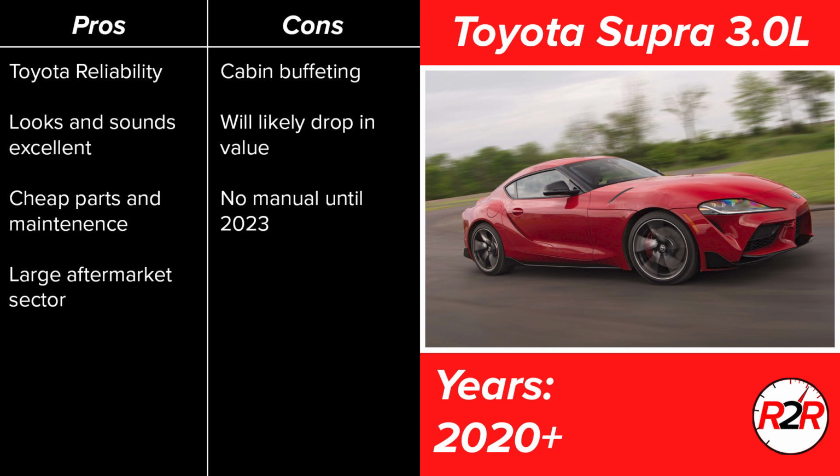Now, the other thing is that they'll probably drop in value. Depreciation hits a lot of these cars very hard, as we've seen time and time again today. And when you're buying a car that is pretty much this new, it's almost inevitable that that is going to happen. So if you are planning on selling it anytime soon or owning it short term, you might not want to go this route. Now, the last thing would be that there's no manual available with this car until 2023, so it is coming, but I don't know that you could find a 2023 under $50,000 right now, as I believe you would have to just straight up buy it new.